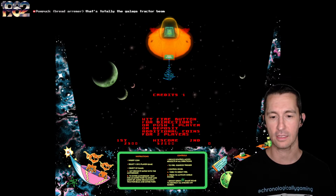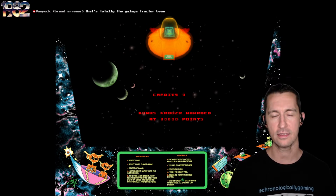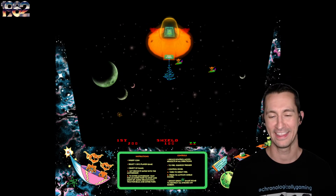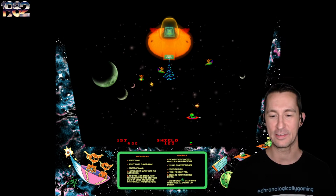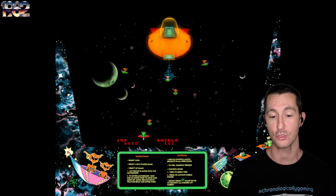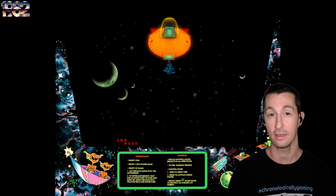Yeah, it totally looks like the Galaga tractor beam, doesn't it? I see that too. But it really doesn't function the same way as the Galaga tractor beam. You don't get to have a double ship or double firepower. What you see here is all the firepower you're going to get. Man, you really need to destroy enemies fast. It's meant to be like, it's honestly like a multi-directional shooter. One of the very first video games we ever played was a multi-directional shooter.